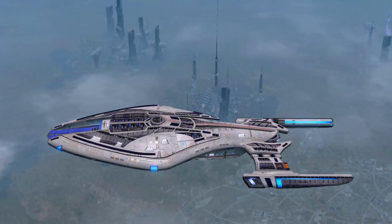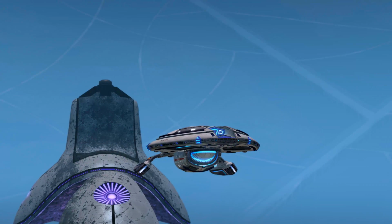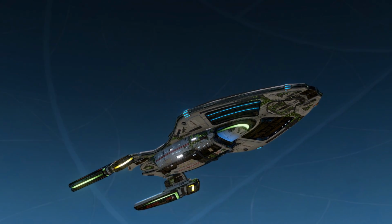Things are more purpley on this one. Next shield. Here's the Assimilated Shield Array. That looks pretty cool.